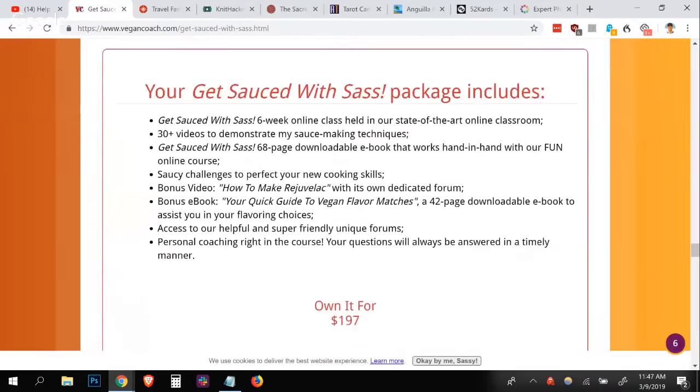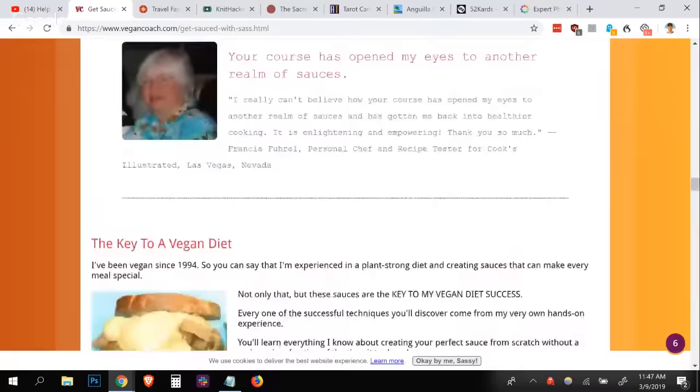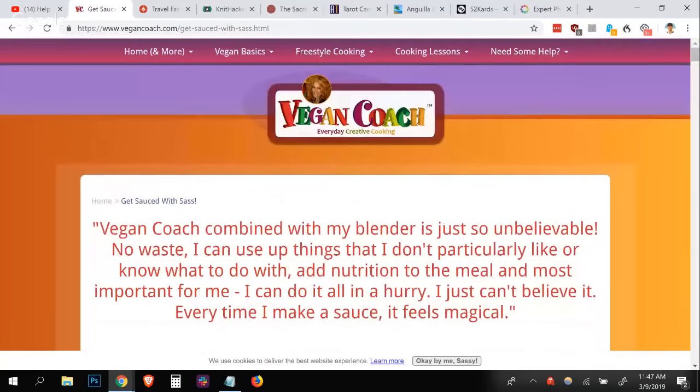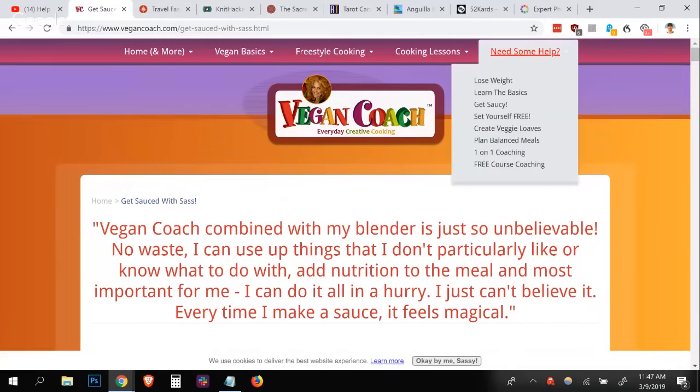So this is a $197 course on how to cook sauces. That's incredible. I think that's a huge price point, but here's the thing. As a vegan, when you learn how to make some sauces based on whatever you've got laying around, you are a weaponized individual in the kitchen, right? Knowing how to make some dope sauces is how you make meals. And that's what you want to do as a plant-based person: when your omnivorous friends come over, you want to cook food that makes them super happy.